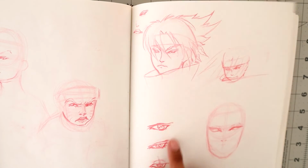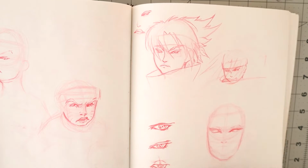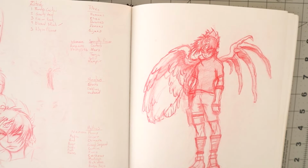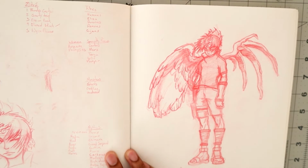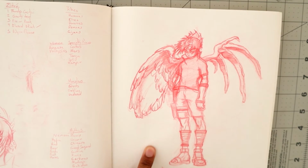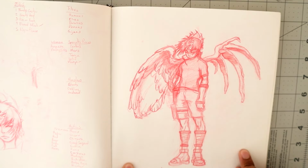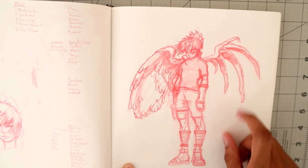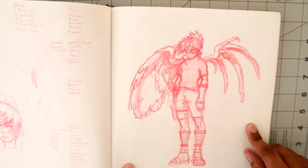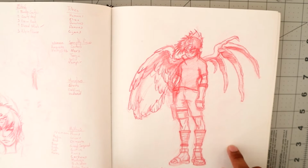Sasuke and the Sharingan. I thought that was one of the coolest things in the story. Then a kid's eye turns red and he can copy stuff. That was cool. Okay, this one at the time I really loved this image. You got Sasuke with the wings and one's corrupted, and I remember at the time I was so proud.